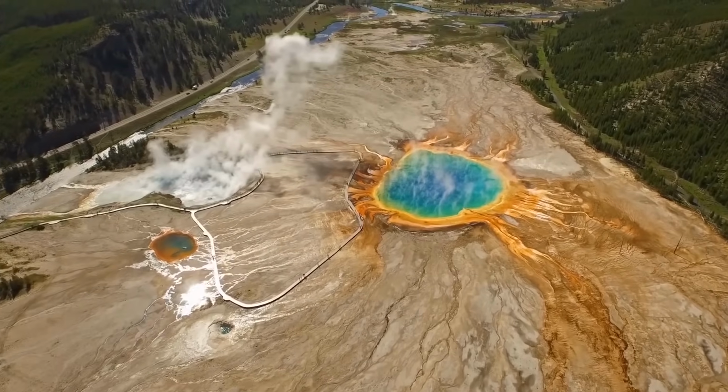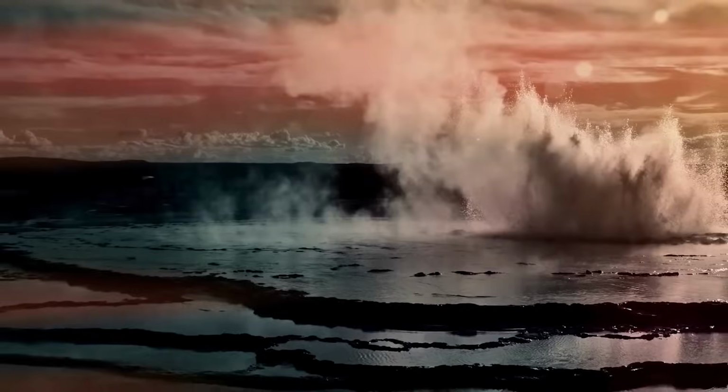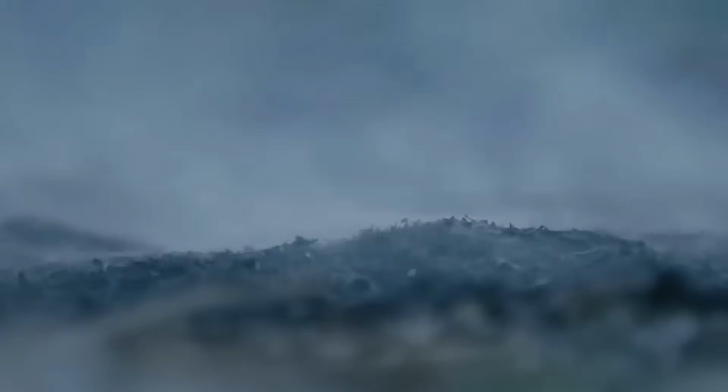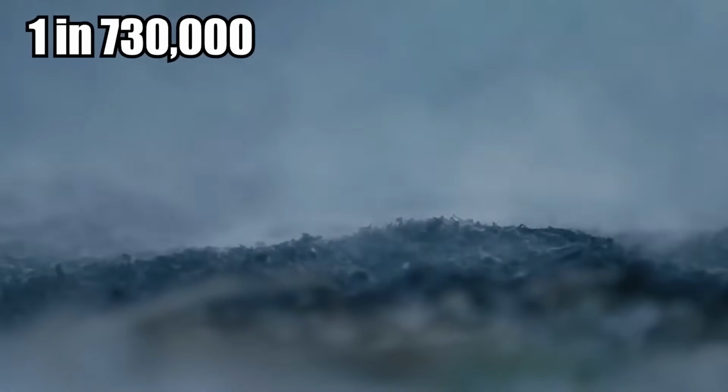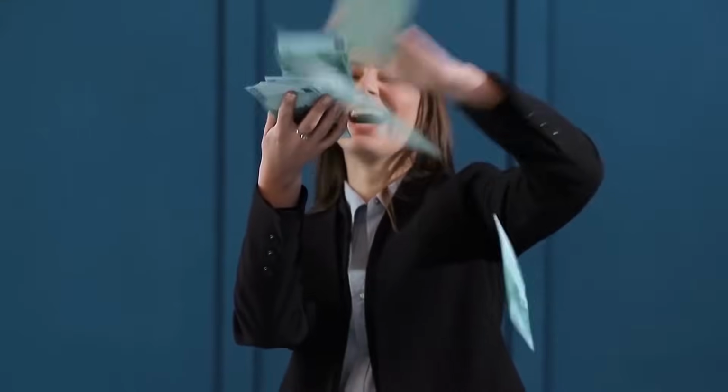Yellowstone has not erupted in a serious way for 640,000 years. Today, the chance of Yellowstone erupting and blanketing all of America in ash is about 1 in 730,000, according to the United States Geological Survey. There is a better chance of Yellowstone erupting than you winning the lottery. Let that sink in for a minute.